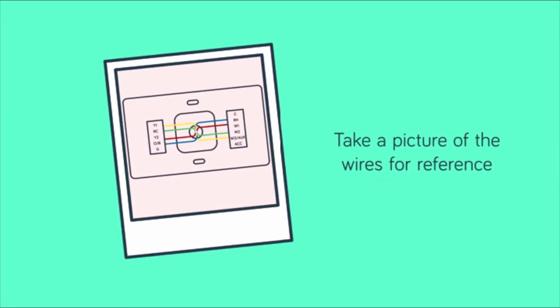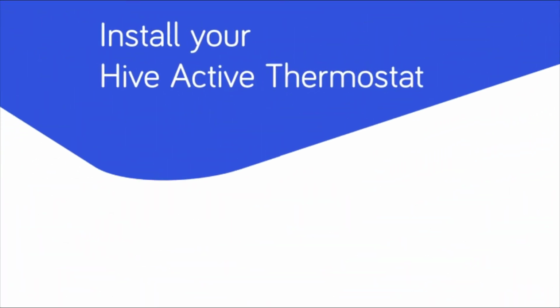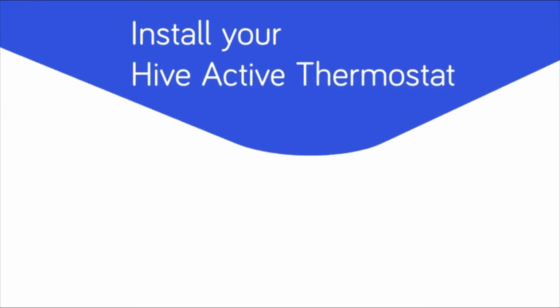Take a picture of the wires for reference and label them. Carefully remove each of the wires from the old thermostat backplate and then remove the backplate from the wall. Screw on the Hive Active Thermostat backplate using the screws and wall anchors provided.